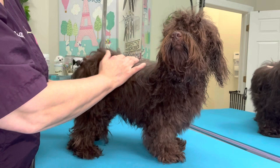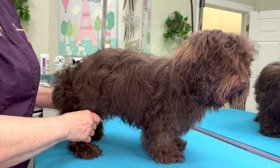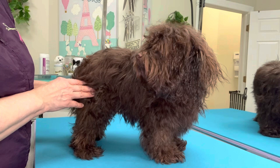The hair on the head may fall naturally or be held up with a small bow on the top of the head. Feet may be neatened. No other trimming of the coat is allowed. On the forequarters, the feet are small and round with arched, tight toes. On the hindquarters, the feet are a little smaller than the forefeet, oval-shaped with arched, tight toes.